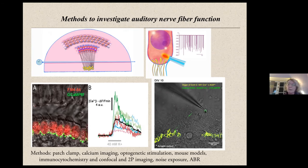Here on the right is an experiment where we record from a neuron planted in culture that has made a new connection with this green string of pearls here, which are all inner hair cells. So here where the star is, you see a regenerated synapse, and we can record its activity while we stimulate the hair cells with optogenetic light stimulation.